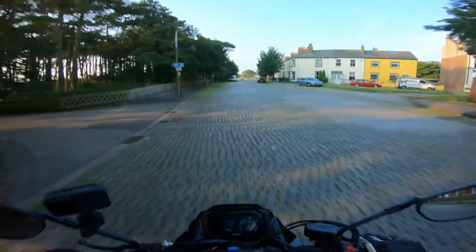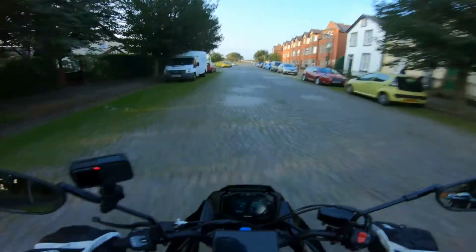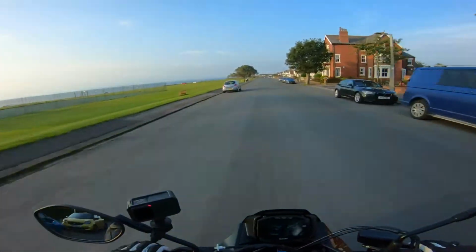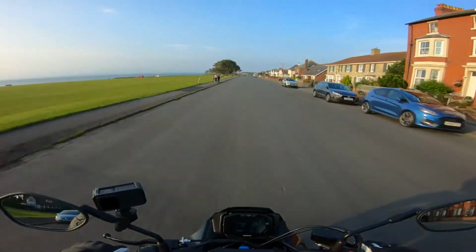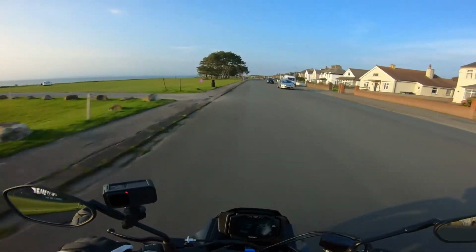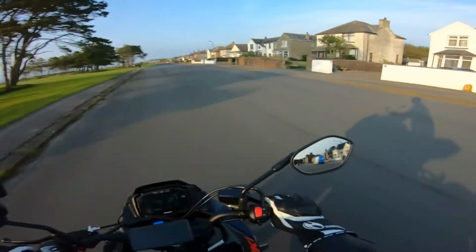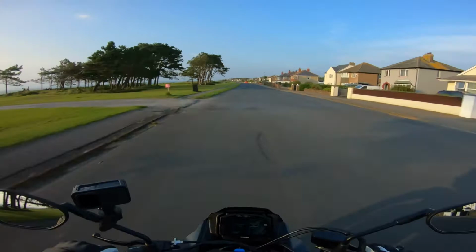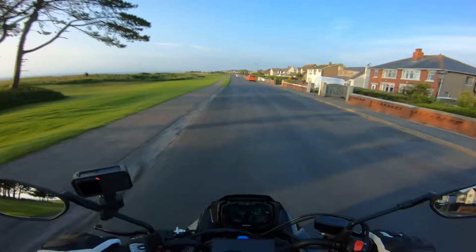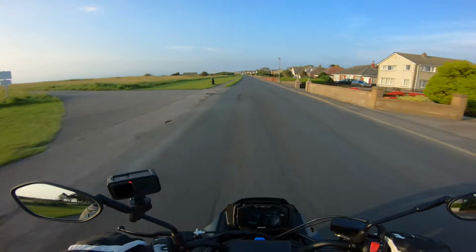another test of the suspension. Bloody hell. I think it is the compression rebound. Compression damping. Ooh. Yeah, we'll nip down to the car park. Have a stop for a cigarette, as I often do. And then I'll show you the bike.